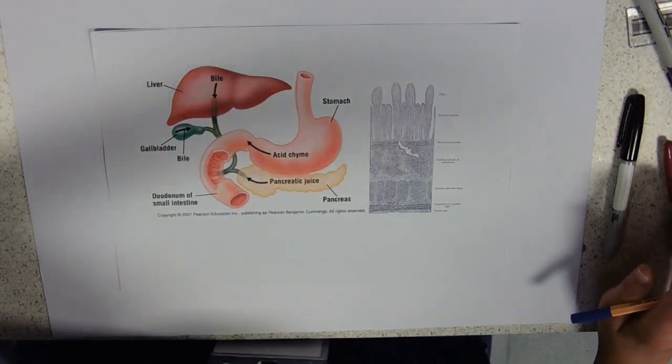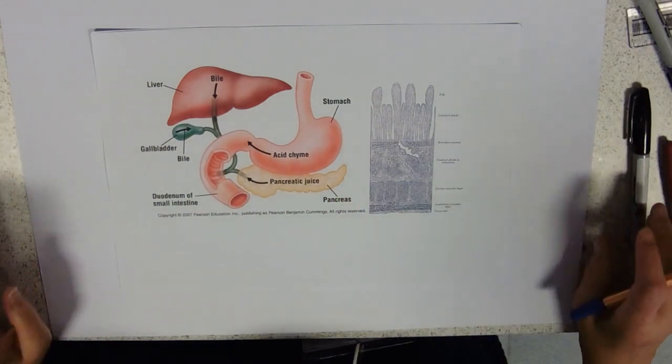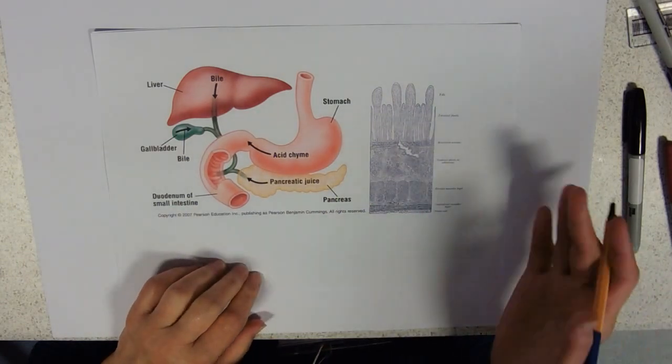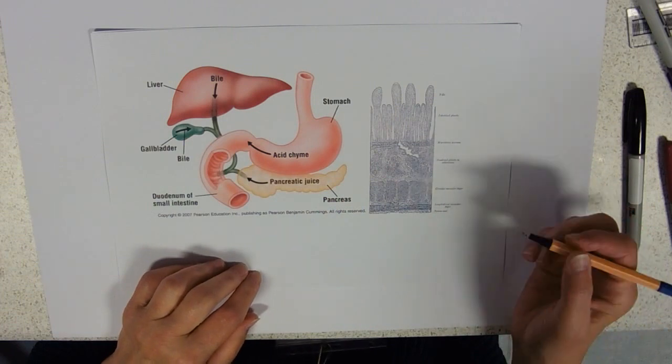Okay, off we go into a little journey into the duodenum. This is my favourite region of the gut. Don't know why, just is. Just love it. So again, we need to know the modifications, the adaptations for what it does.